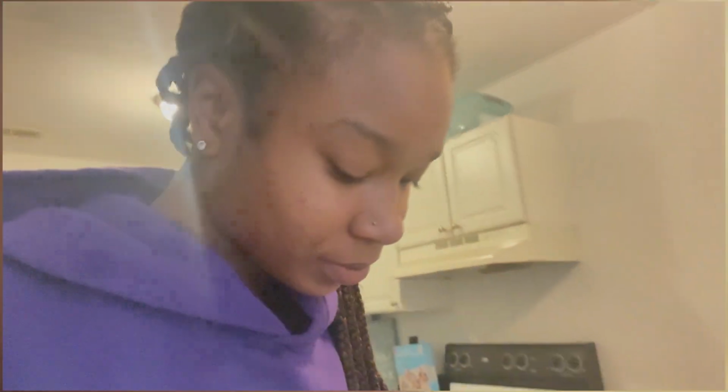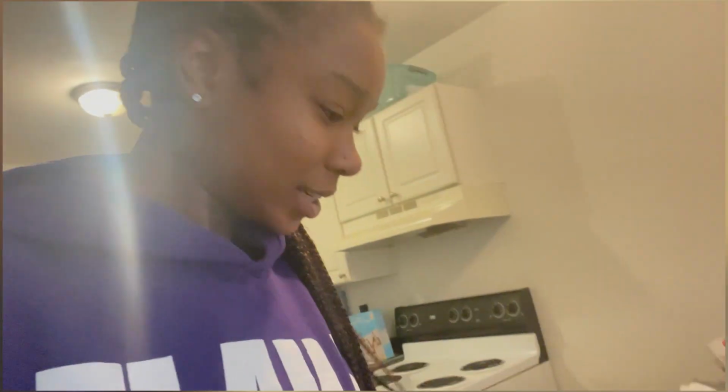Yeah, my phone literally died when I was in Target. But the only thing I got out of Target was this. It says Fa-la-la on this towel, with a Black Santa. Okay, Black Santa.